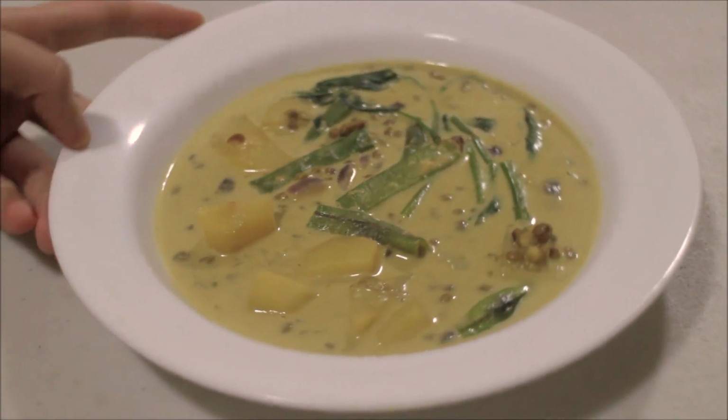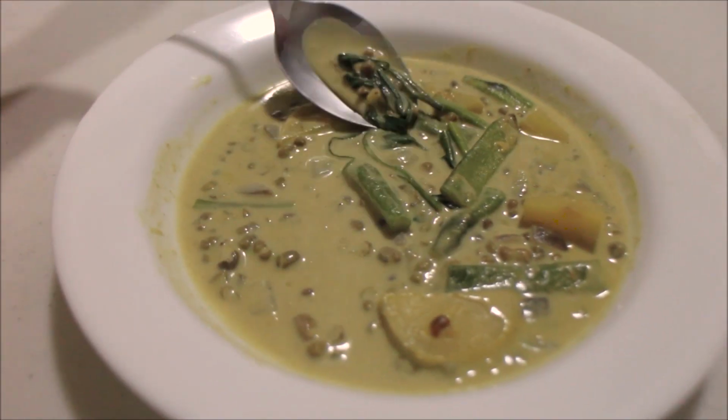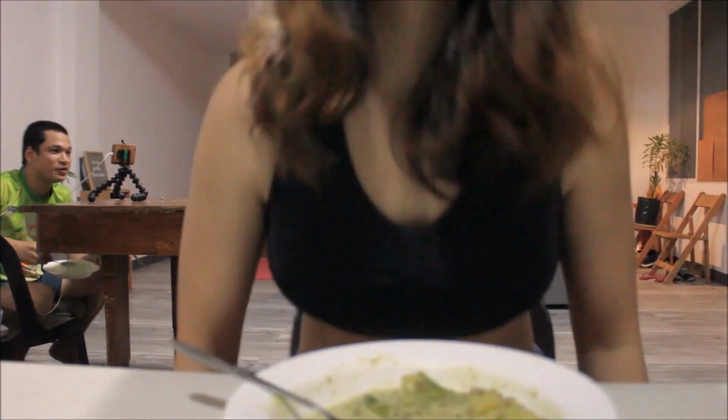And then for dinner, we had a munggo coconut curry made of munggo, of course, string beans, potatoes, and kangkong from our garden. So sometimes when he's busy with his conference calls for meetings, we just eat separately.